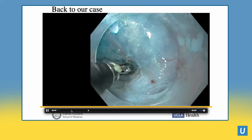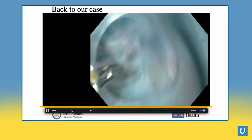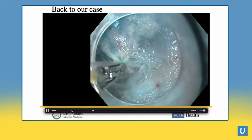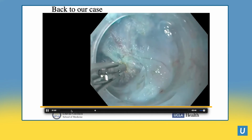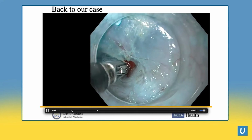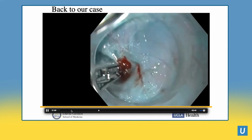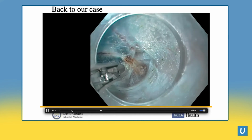And what's a little different with the stomach compared to the esophagus is that there are generally larger and branching vessels that look a little scarier. They tend to bleed a little bit more, these so-called penetrating vessels from the muscularis propria. So you can see, we thought we had it, but cut into it a little bit. It's somewhat typical of the stomach.